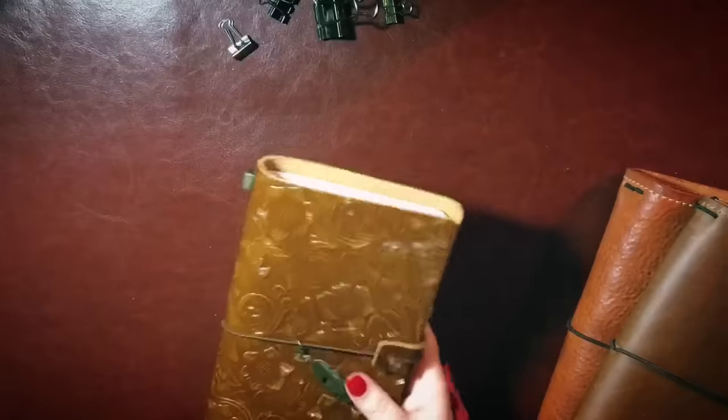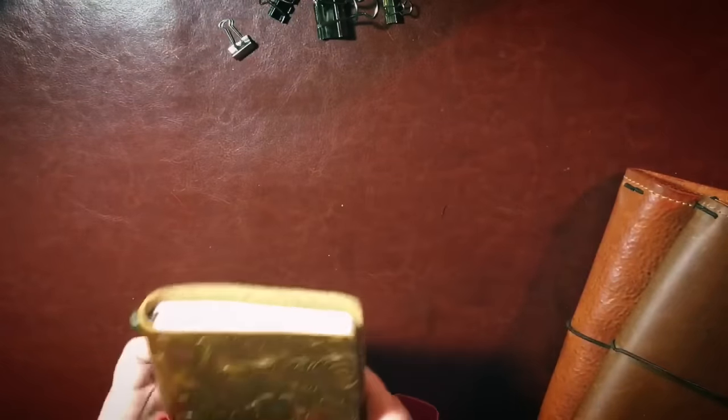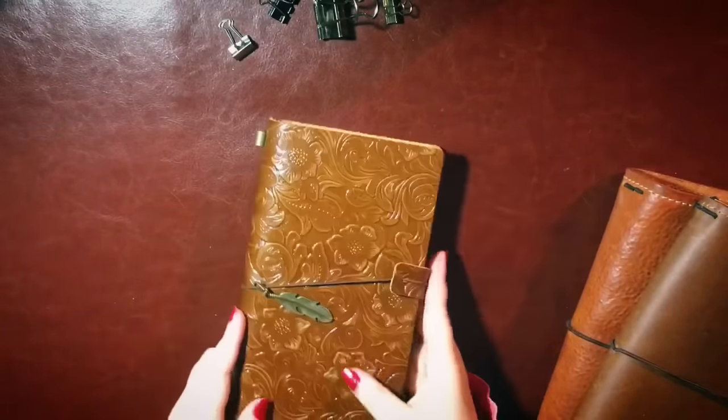The benefit of finding the ones on sale is that you get that cozy pocketbook feeling when you go back through your old inserts and read them. And they can line up on your bookshelf and look real pretty.